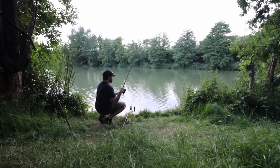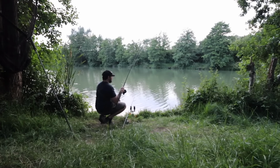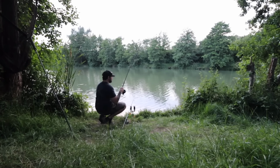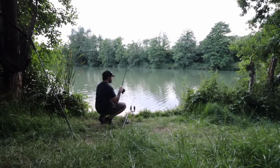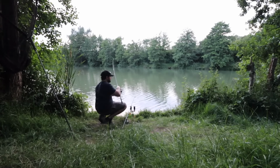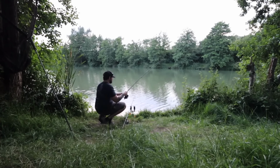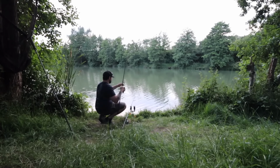Well, it's safe to say those fish are well and truly on that bait. It's funny how I thought fishing on the top was going to be the better option today because of the weather. But to be honest, going off with... Oh, he's come off. Oh, I hadn't lost a fish for ages.